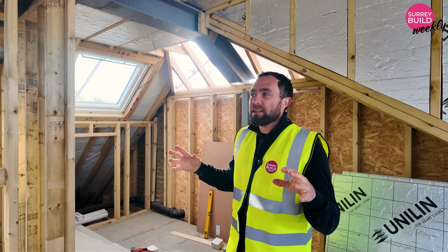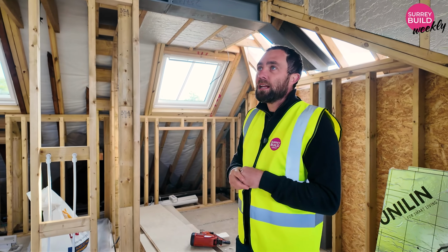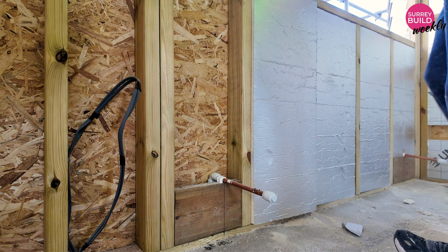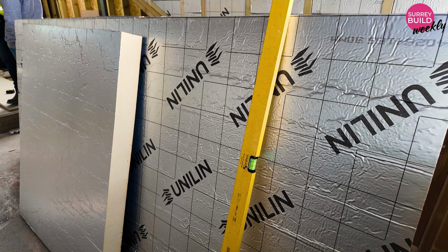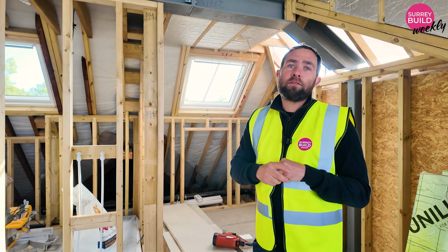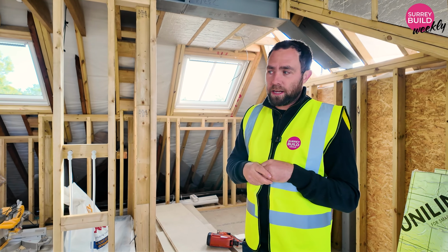We're now inside at the Greenway project and the boys have been very busy. We are now insulating the fully completed structure. So we've got 90mm Celotex going on the exterior walls. We've got 120mm in the ceiling, and then over the whole structure we'll have a 50mm Celotex finished with a plasterboard and a plastered finish.